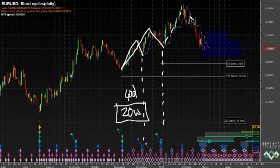However, the fact that we got a clear cycle showing itself in the 80-day cycle told us that most probably the 40-week cycle was in fact dominant. Is it possible that the 40-week cycle is dominant? Well, for the 40-week cycle to be dominant, we need to go back to the previous 40-week cycle trough. Here it is over here. And we need to find a subtle 20-week cycle trough, and that's this trough over here.